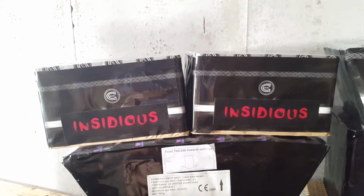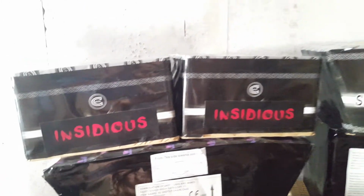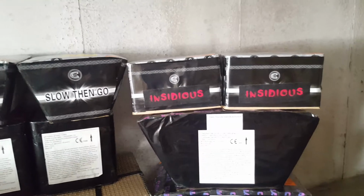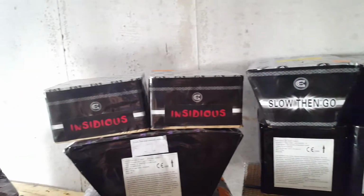And it's got a cool new name, Insidious, which is cool, I guess. I've no idea what they do, but Sarge, the guy at Chorlton, gave me a great deal on those. So I've got 4 of those. Whether I'll use them or not, I don't know. Yeah, we'll see if I can work them into the show.